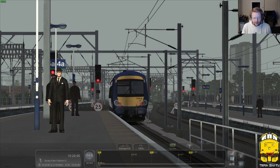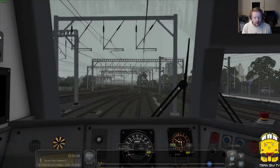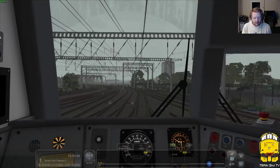Along with the update for the first part of the overhead wiring, I do plan to add some more scenarios myself for the route. There will be some more 170 workings and some other bits and pieces to go with that.